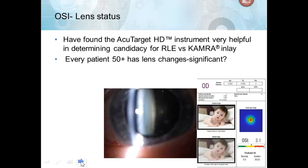We now have the ACUTARGET HD, which now allows us to measure those patients to make sure that they do have a nice, clear, healthy lens and so that we know that we can move forward with the patient. It gives you a very nicely readable scale. You know, green is good. So just remember, green is good. Anything above that, you're going to want to talk about an RLE as opposed to a corneal procedure.